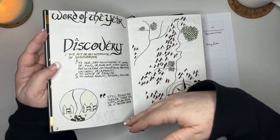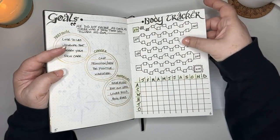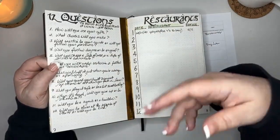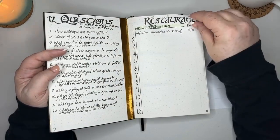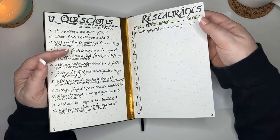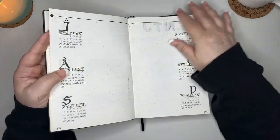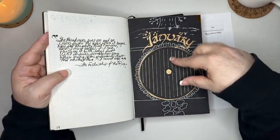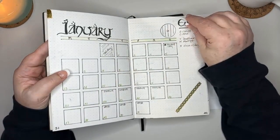But some of the things are still here. I still had a word of the year, had some goals, had a body tracker that I didn't use, which comes up over and over again. If it's fitness related, not good at keeping track of it. I had put in a list of restaurants that I wanted to try in my area, and then the pandemic hit, and so that went by the wayside. I was doing good with my future log. January was Hobbiton. I was kind of going through Middle Earth.